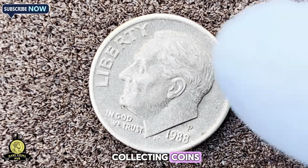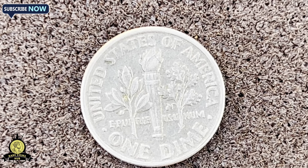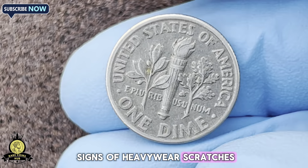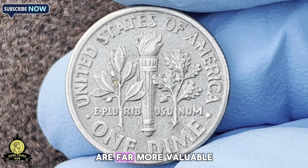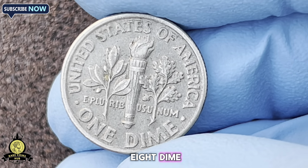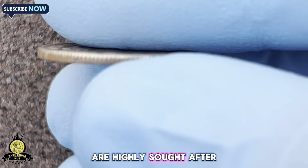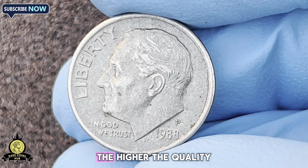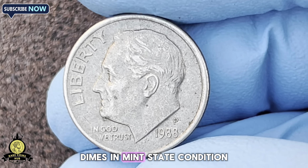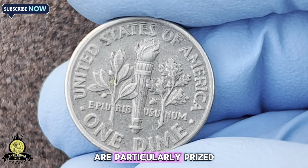When it comes to collecting coins, the condition of the coin is also a crucial factor in determining its value. Coins that are in excellent condition, meaning they have no signs of heavy wear, scratches, or discoloration, are far more valuable than those that show signs of heavy use. For the 1988 dime, coins that were struck with sharp, clear details and little to no wear are highly sought after by collectors. The higher the quality, the more valuable the coin becomes. Dimes in mint state condition, which are coins that have been preserved without any significant damage, are particularly prized.